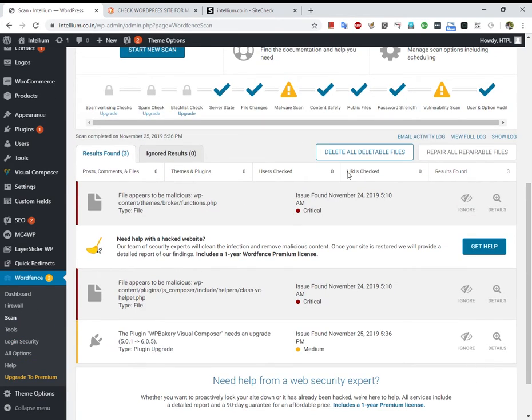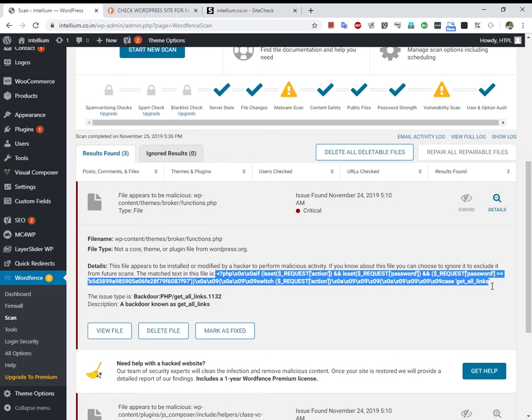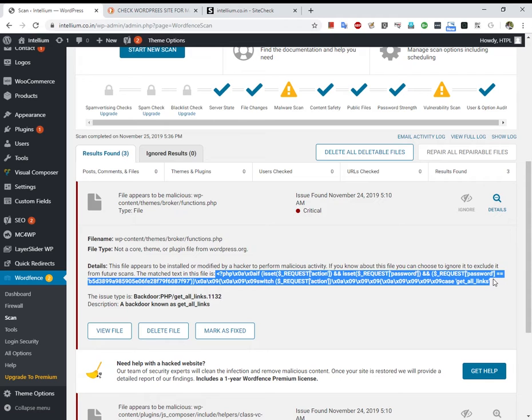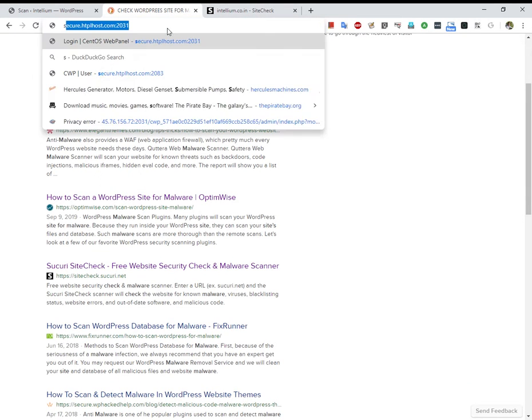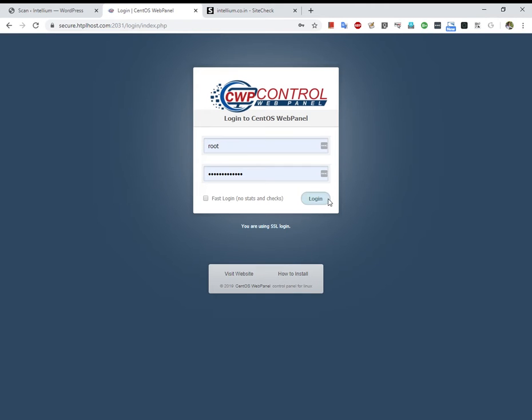malware related issues, and it might say that it cannot repair this file, and there is certain code injection in the scripts as well. So we'll have to manually find, based on this path, the line we need to remove from this file. How will we do it? We should have file manager access to our server. So we'll go to our server and log in.